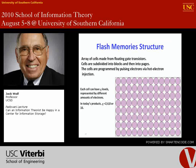In any event, you know what I mean. Now, this is the kicker. In order to reduce a cell level, I told you how you pour electrons in. In order to reduce a cell level, all the cells in that block must be reset to level 0. It's kind of like this is a huge bathtub and you pull the plug and all the electrons go out and then you start again. Okay, that's a very expensive operation.